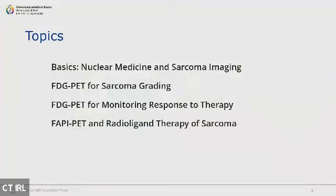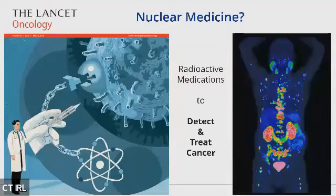Then we look at two current applications, which is FDG PET-CT imaging to characterize sarcoma, for sarcoma grading and for monitoring response to treatment. And then the last part will be looking into potential future applications. So new developments, something which is currently in the translational pipeline, but might be important in the future, which is here as an example, the FAP-directed imaging and radioligand therapy of sarcoma.